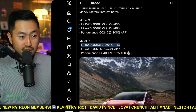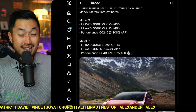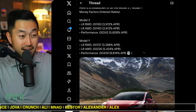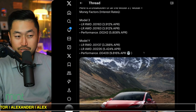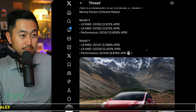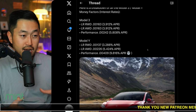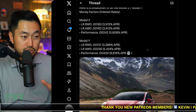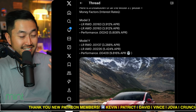3.288%. Long range all-wheel drive goes higher, and then performance is the worst at almost 10%, which is mind-boggling, basically the same as, if not worse than, a Tesla Cybertruck money factor, which is almost close to 10% as well. And so here is the best deal. We'll go through some of the different combinations here and which vehicle you should be getting if you want the lowest interest rate and, of course, the fattest discount.